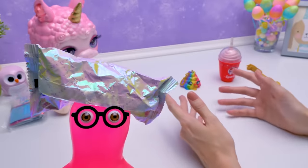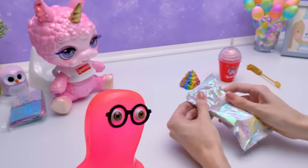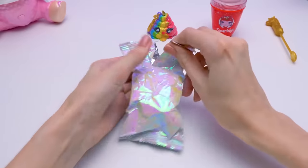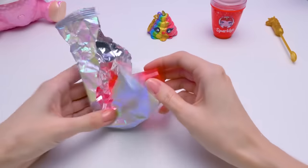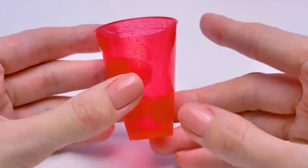Sue, to avoid torn baggies, I did everything myself. Don't you trust me? No, I just admire aesthetics. Okay, I'll try to be more careful. Meanwhile, I found this measuring cup. We're going to use it later, too.